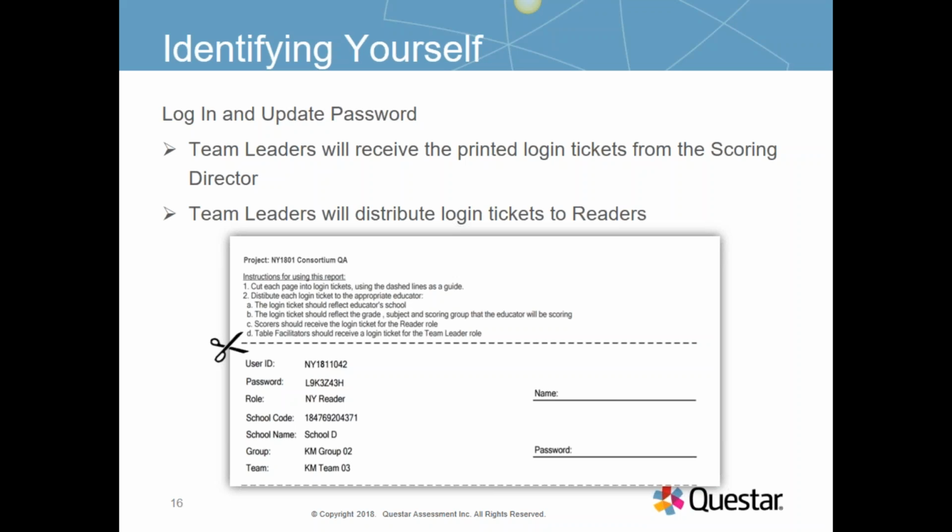From there, you need to then request login tickets from ScorePoint for your team leaders and your readers. Team leaders will receive the printed login tickets from you as a scoring director, and then team leaders can distribute those login tickets to the readers. When you print the login tickets as a scoring director, I'll show you that screen in just a moment, but you have the ability to print team leaders and readers for different groups based on what you need printed.